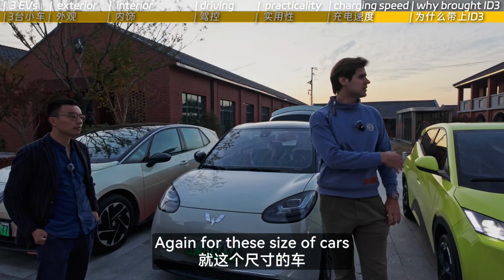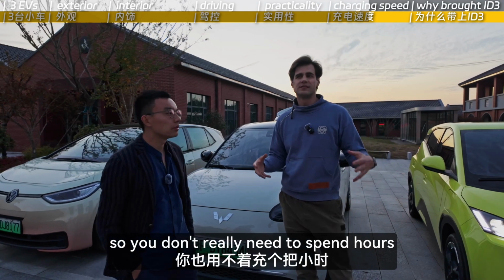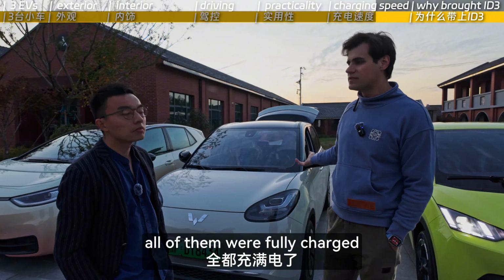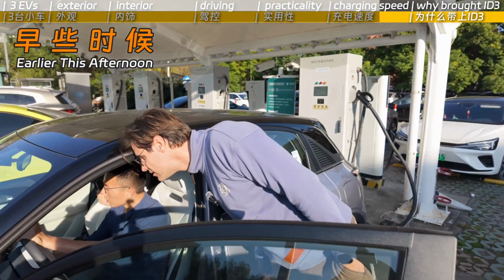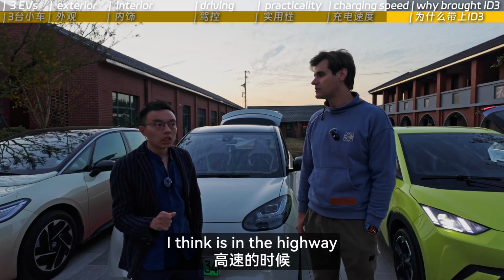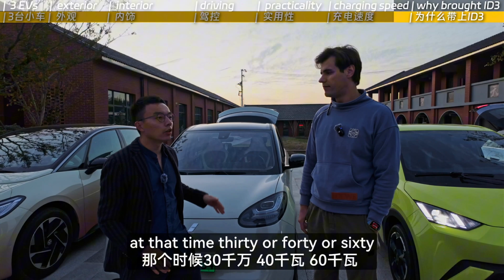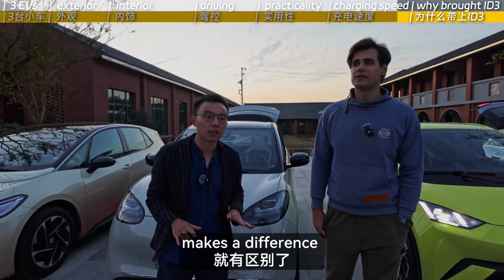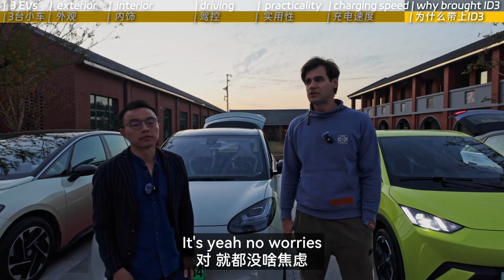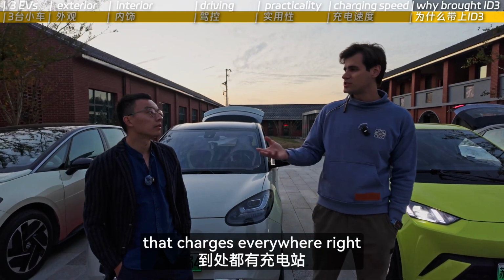Again, for this size of car, they don't have a huge battery. So you don't really need to spend hours sitting in the charging station. We went for lunch, we came back, all of them were fully charged. The only difference, I think, is on the highway. If you are driving on the highway and you want to save time, then 30 or 40 or 60 makes a difference. Half speed, basically. But beyond the highway, no worries. For China, it doesn't really make any difference because Chinese cities are very developed, there are chargers everywhere, right?